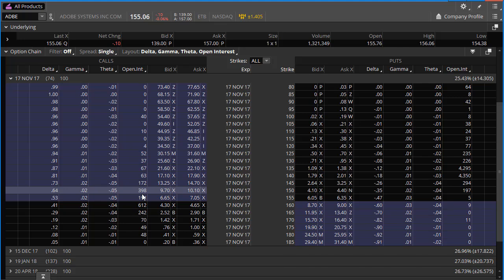Now, we all know Adobe's a big company, good stock, always going to probably be traded. It's just this November contract is not being heavily traded here. So we have plenty of time. We got 74 days in the trade. So where is the sweet spot in here? Well, first, to understand the sweet spot, we need to understand a little bit about delta, gamma, theta. Okay. So delta, what does delta do?